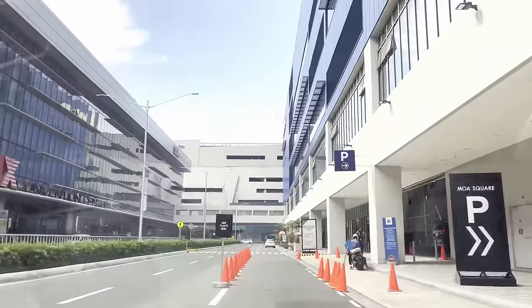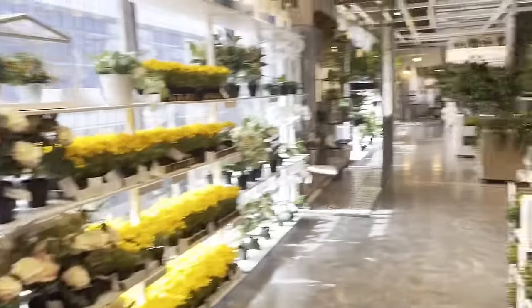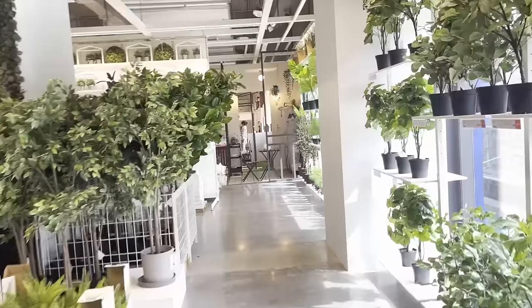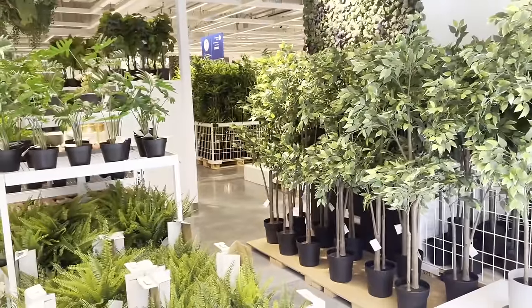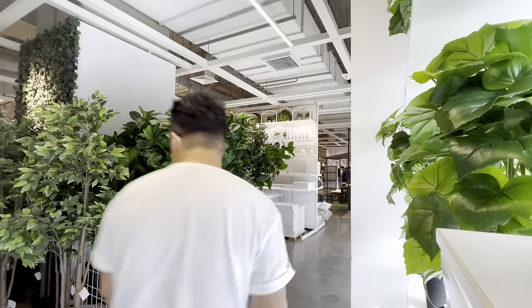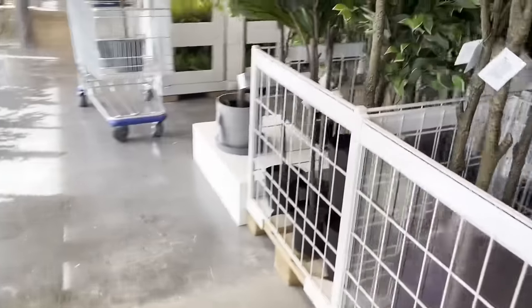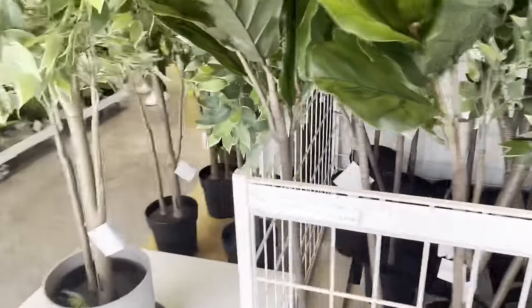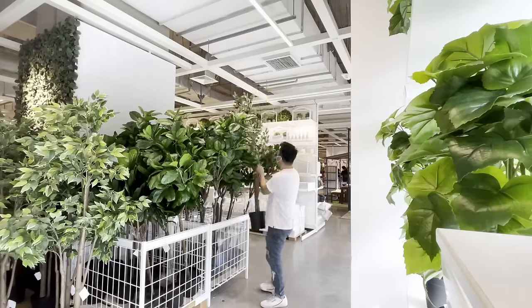Before I start doing some DIYs, we are going to visit IKEA for some last minute shopping. I have to purchase now the mattress, some faux plants, and other accessories. For this project, the majority of the plants are going to be artificial since the owner often visits the unit, and since it's also for rental, it would be easy to maintain.